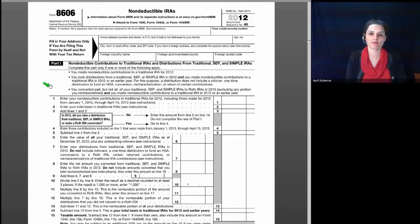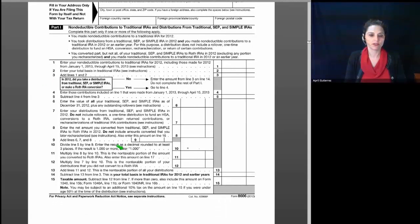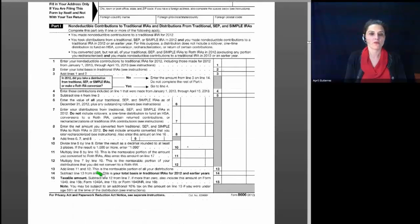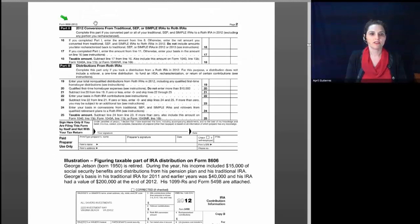And if you didn't get a chance to print an 8606, you could just make a note of the fact that there is a blank 8606 on page 13 of the manual, because we will be having you do this form a little bit later in today's class as a classwork assignment. And here is page 2 of the form. So you can see that Form 8606 is a 2-page, 3-part form. Part 1 of the form up here is titled Non-Deductible Contributions to Traditional IRAs and Distributions from Traditional, SEP, and SIMPLE IRAs. Part 2 is used to report conversions from traditional, SEP, or SIMPLE IRAs to Roth IRAs, and Part 3 is distributions from Roth IRAs.